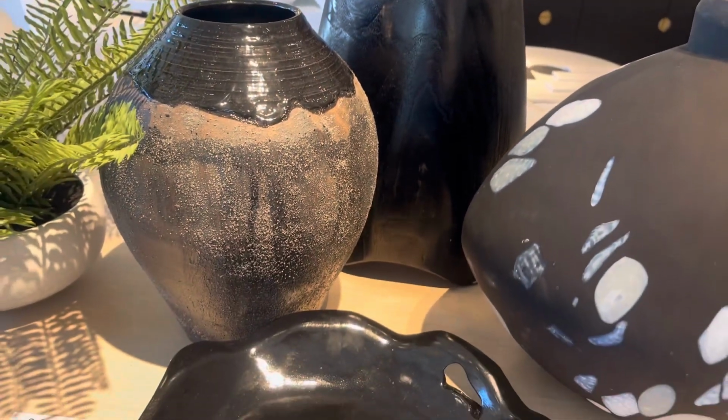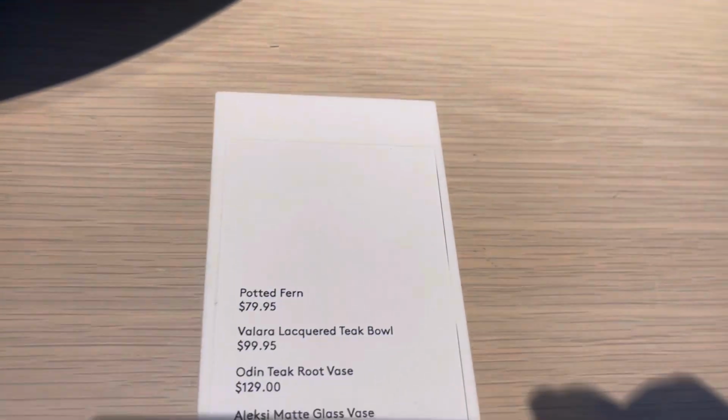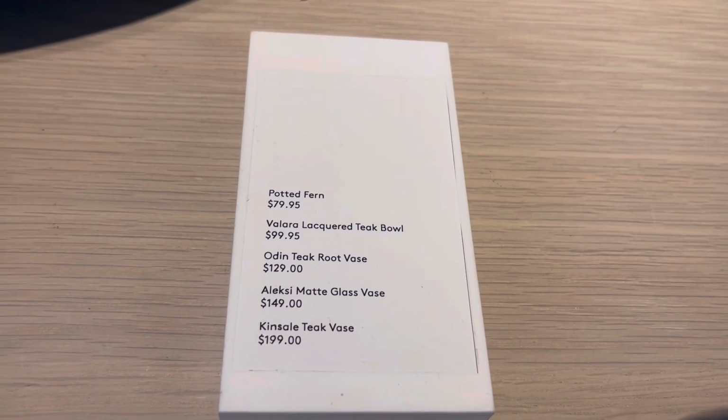I love it. I love actually this whole grouping here. These are really, really nice pieces. I took a lot of mental notes and pictures of things that I want to keep up with, because I want to watch for them to see what they do pricing wise.